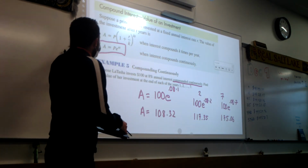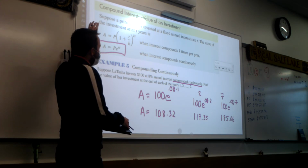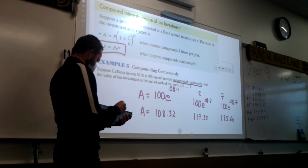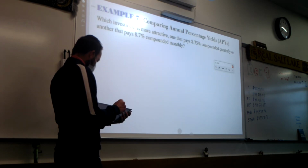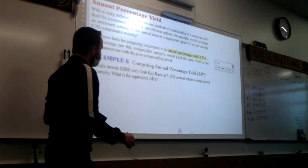So this is how you would use compound continuously. If they're compounding for anything besides continuously, you use this formula. But if you see the phrase compound continuously, you use this formula. Okay? Awesome. So then, let me see where we're at in this. We're going to go over 2 more things and call that good. I don't think we're really going to go over annuities as much. We'll just go over these and call that good.